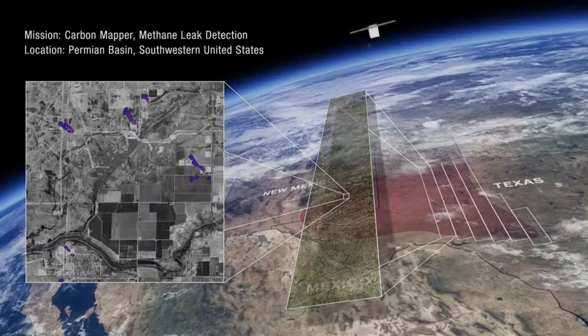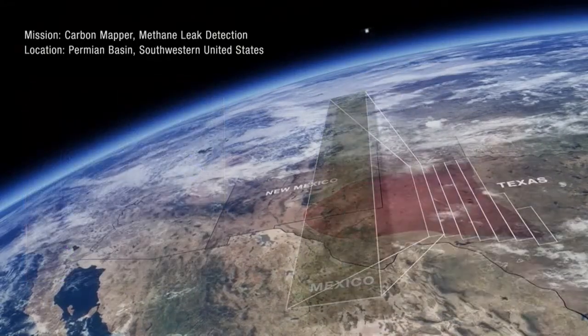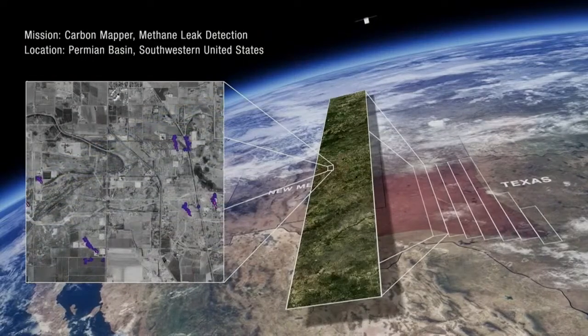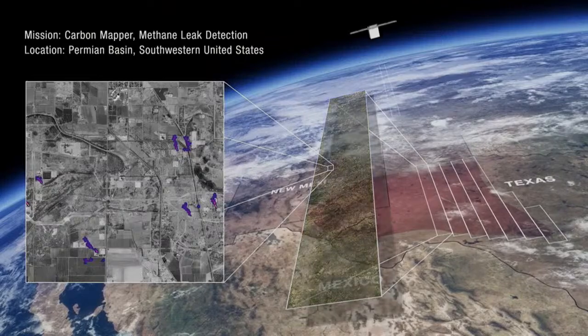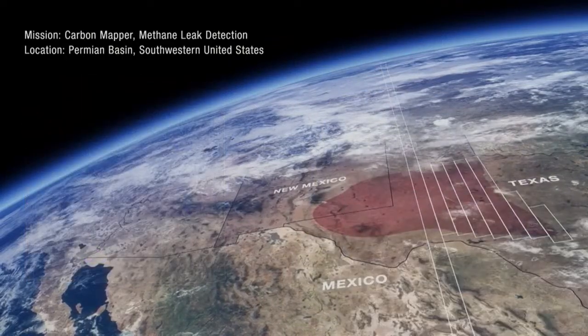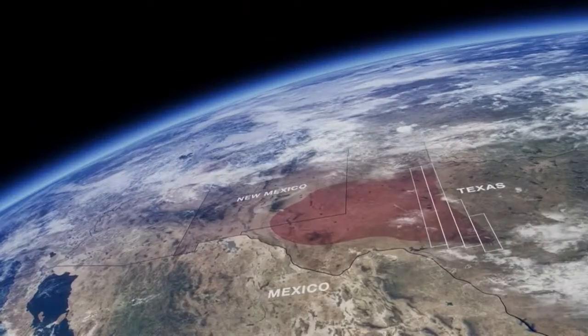By having two different instruments up in space allows for improved coverage of this example, this Permian Basin, but also Carbon Mapper is going to be focusing on areas of interest for both methane and CO2 mapping in a global sense, and this is really enabled by the two satellite instruments.